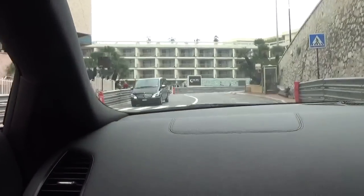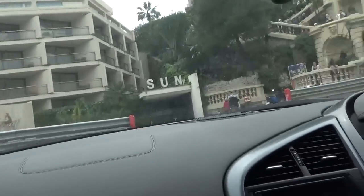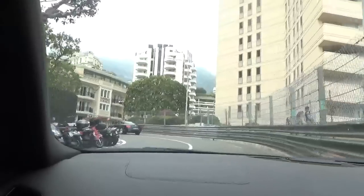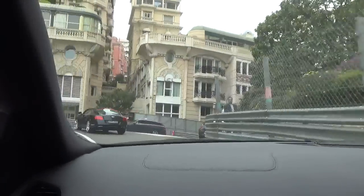So back with Paul in the R8, Dimmy is behind us driving the Twizy. Back up at the casino now. Car's there, Twizy's somewhere up that way. Now we're gonna go see what we can spot around town.